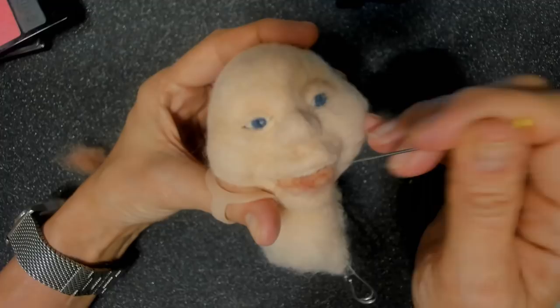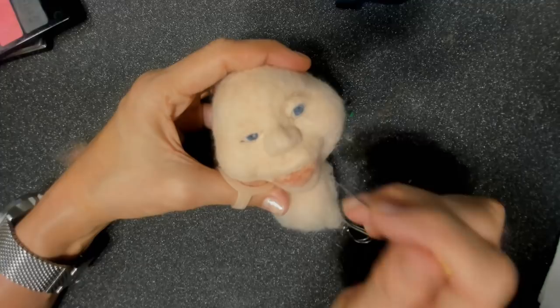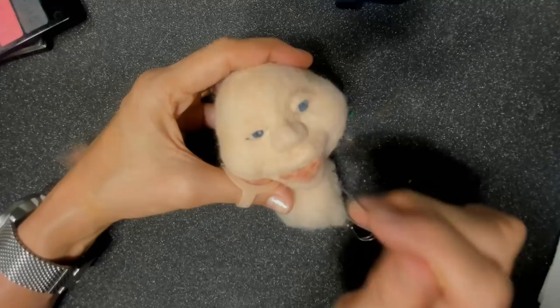And just tack, tack, tack, tack, so that you don't stretch the fibers. If it looks like you have a bit of a line going, just flick at it a little bit. And then we can add one final layer of the skin tone over the top.